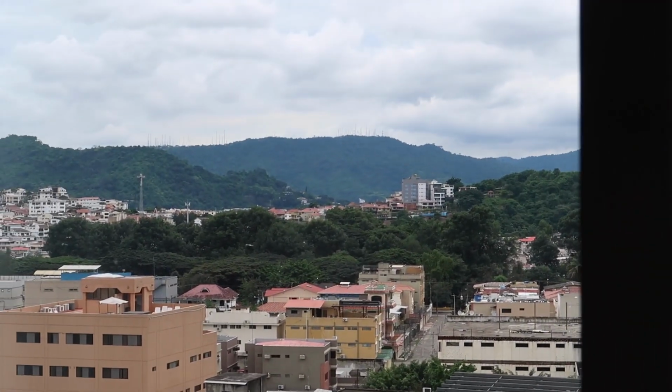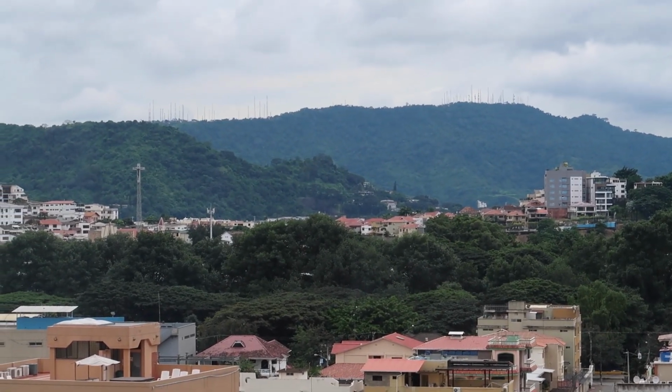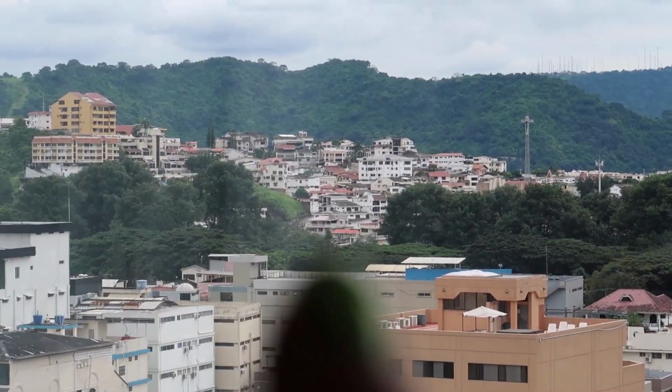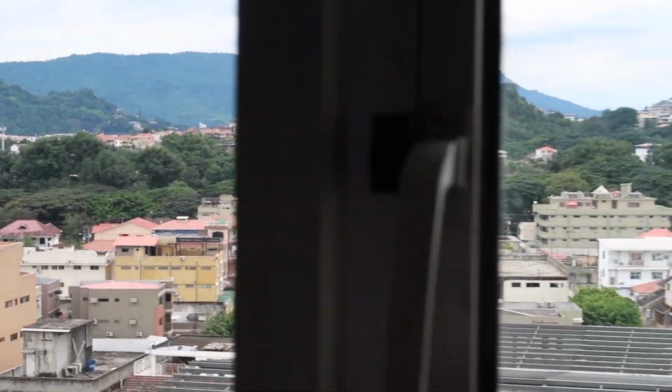Look at the mountains. Wow. Imagine going all the way up there. That's crazy. And then people living up there, that's crazy. Like, this is such a gorgeous view. I'm so happy.